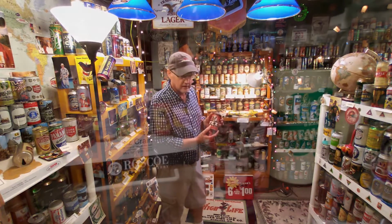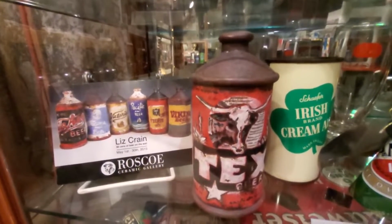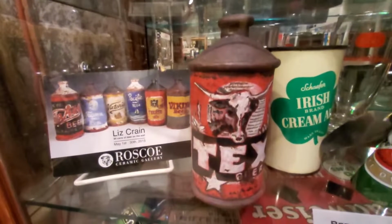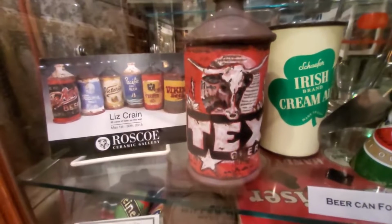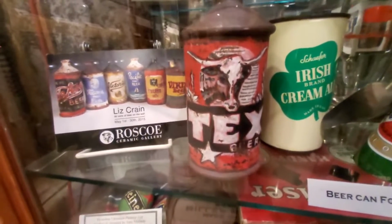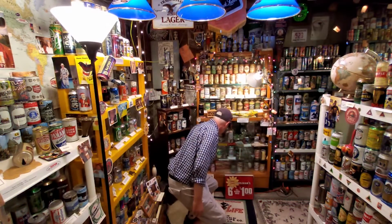Her name is Liz Crane. She works in ceramics, and she did a show a couple years back called 99 Cans of Beer on the Wall. And these were all cone top designs. This is not an actual can, it's a work of art. And after her show got finished, she donated this particular one to the museum collection. And it's just a beautiful piece of art, which we keep behind glass.